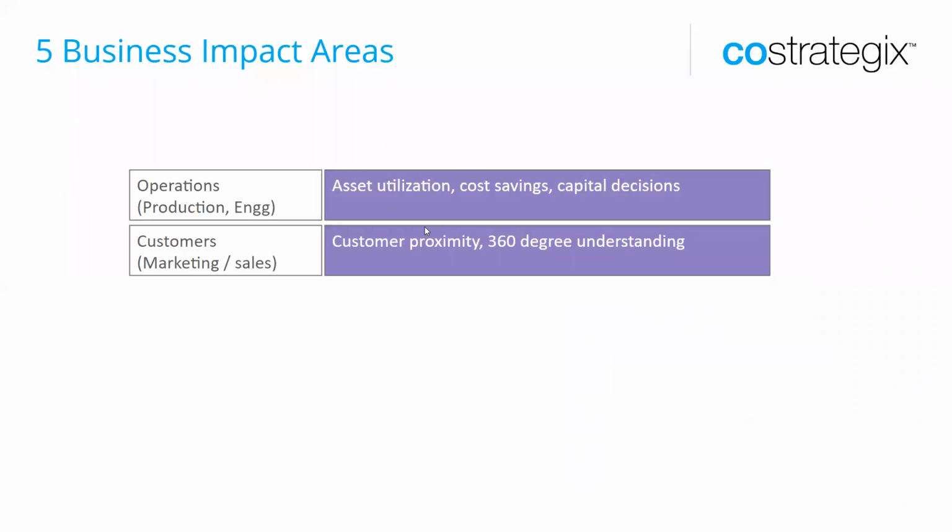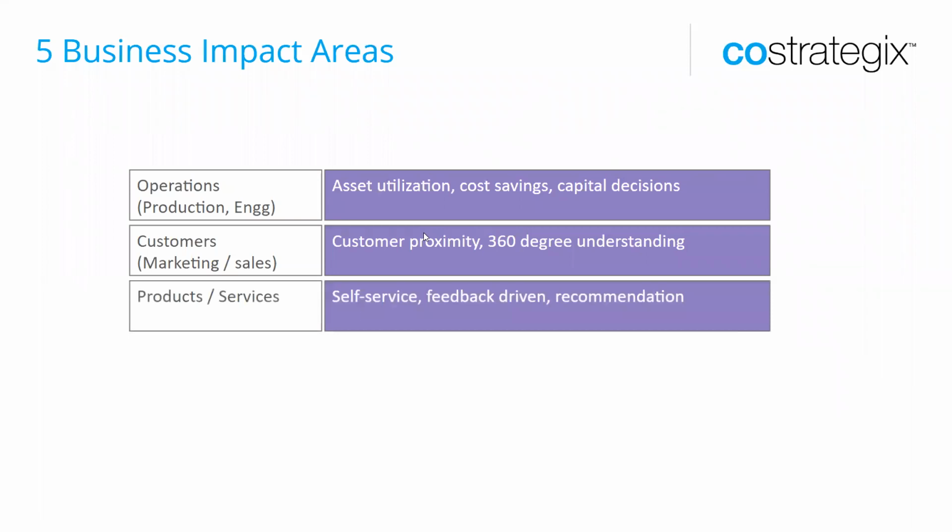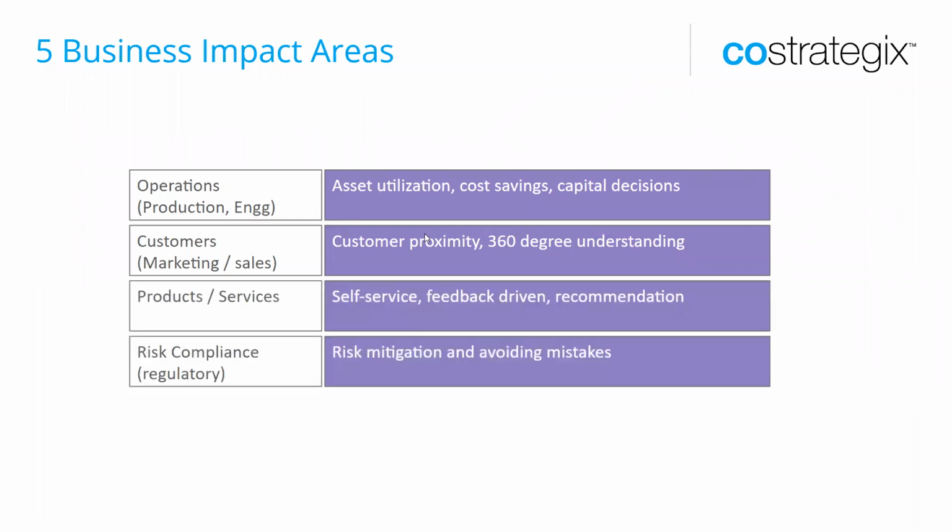And then the aspect of customers comes with sales and marketing. And there you're looking at the proximity to the customer, 360-degree understanding, and creating these digital touch points for these customers. And products and services themselves, how do you infuse intelligence into these things to differentiate? And regulatory or risk compliance, right? You might be subject to financial regulations from an industry standpoint or insurance and so on. So there may be areas that you have to focus on there as well.